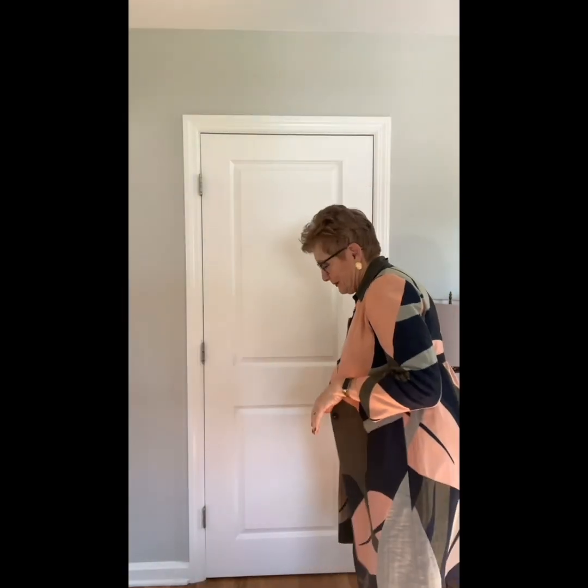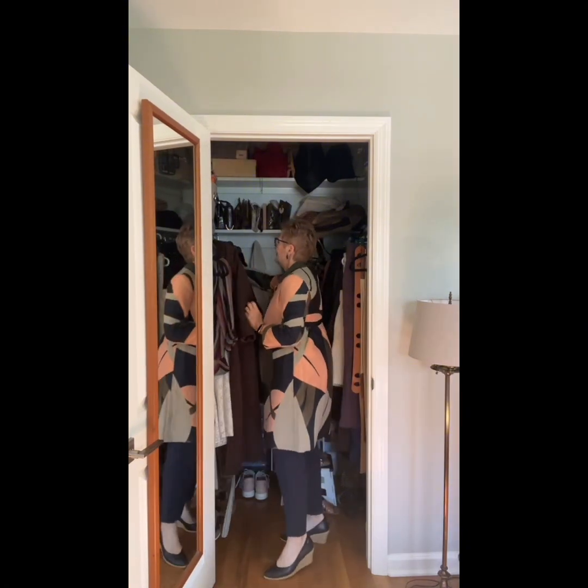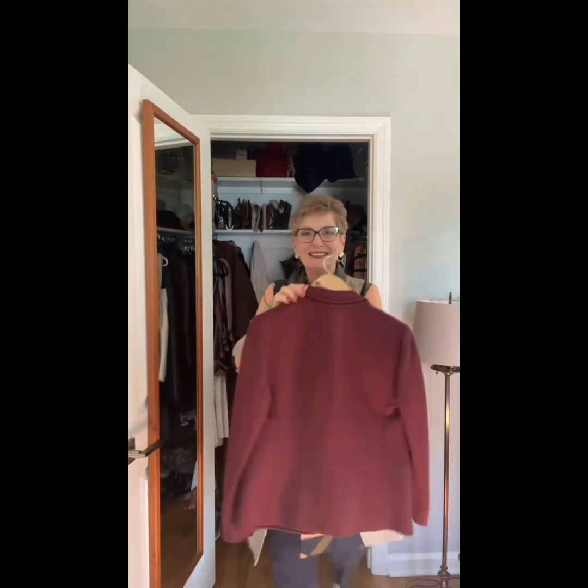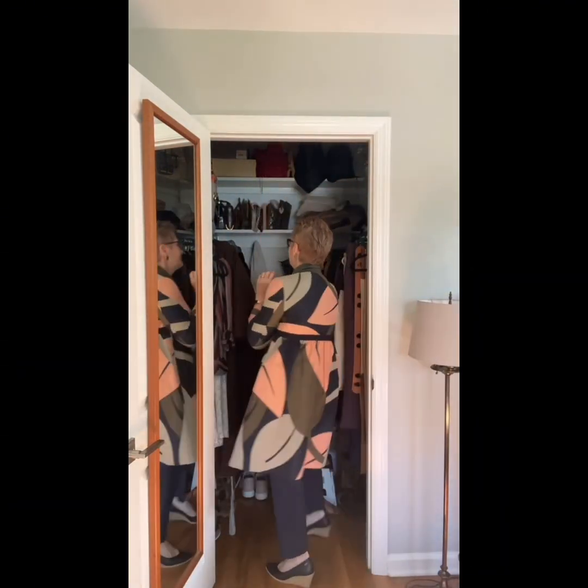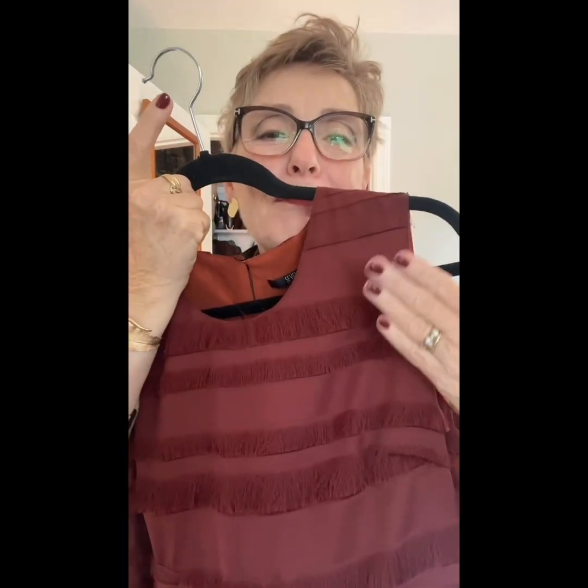Let's see what I have in my closet in terms of red. Shall we? I have a blazer in red, my red. And I know I have a dress in red, which you would say, but Cecilia, this is not red. Look, go even with my red brown polish. It is my nail polish color here, right?